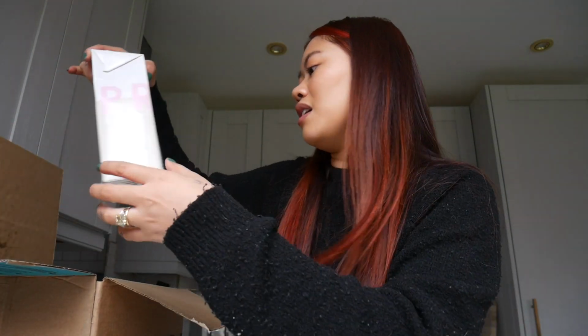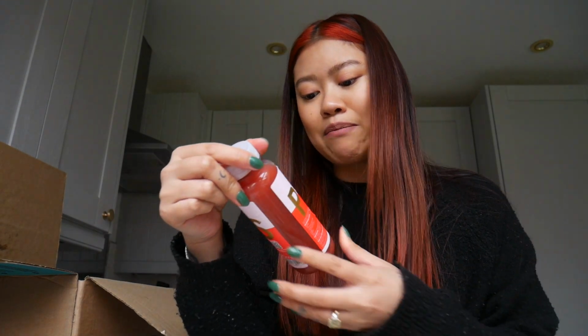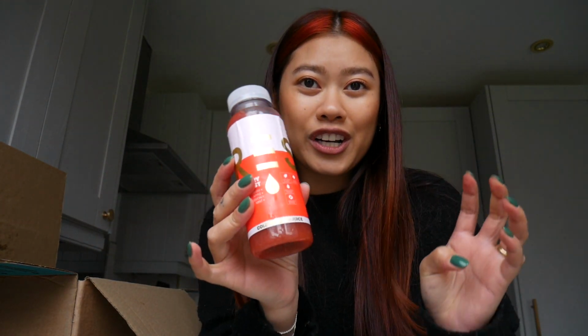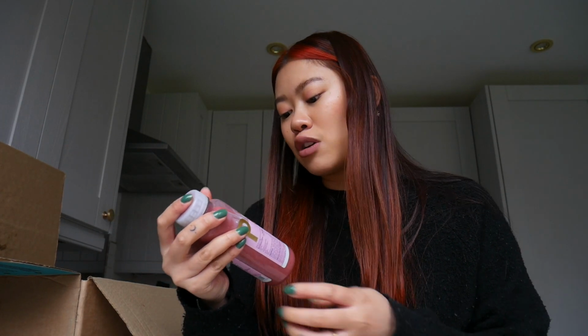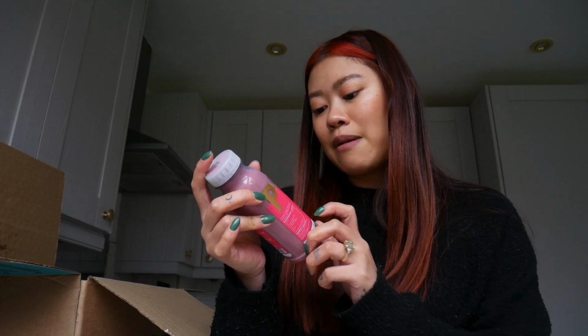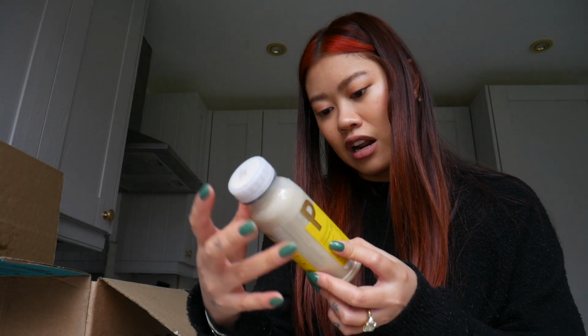Okay, so first up we have some oatmeal. So we have the sweet citrus, which is one of my favorites actually. We have the daily celery, which is also really yummy. Daily sweet greens, the berry boost, which is so good. I actually last time made a little cocktail with the juices, which is really fun, and they tasted amazing. The golden glow smoothie, the triple berry smoothie, the strawberry milkshake with cashew milk, which is amazing. And then lastly we have the banana milkshake.